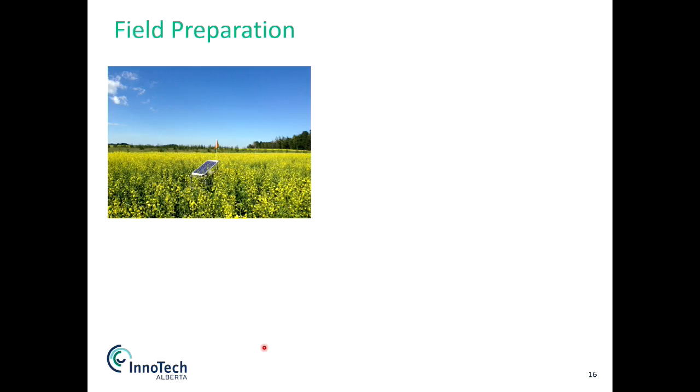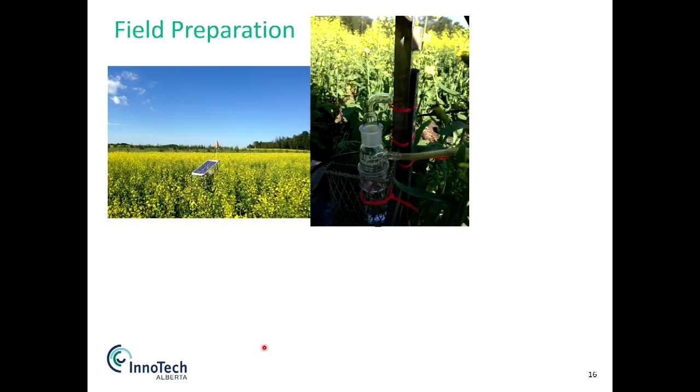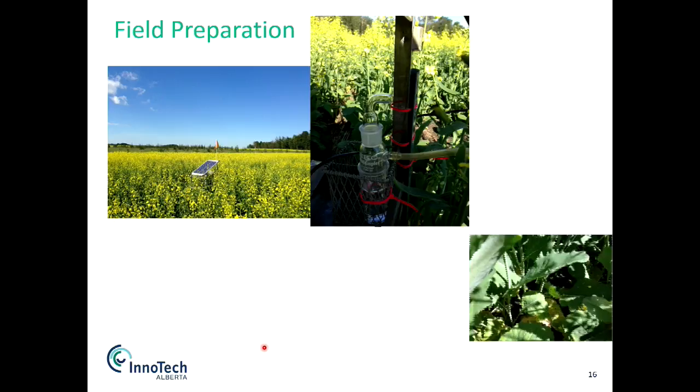And we also prepared our field for next year. We need to bring everything out next year to have a whole-scale testing. So we have our experiment field for canola, and you can see we set up a solar panel to provide power for the biosensor and the spore collector. And we put our spore collector there as well.